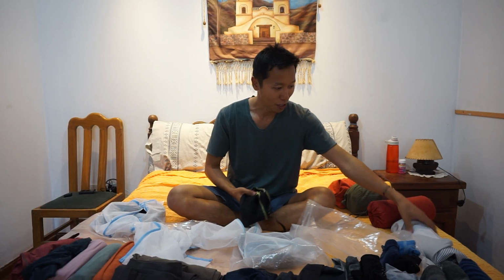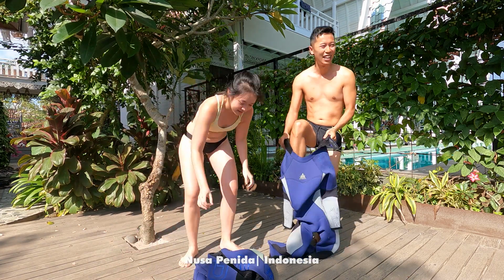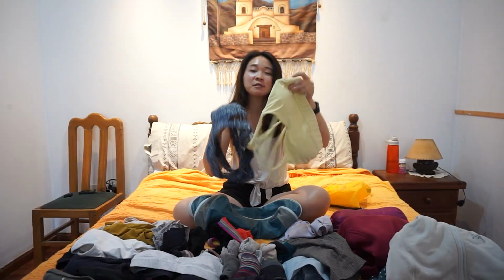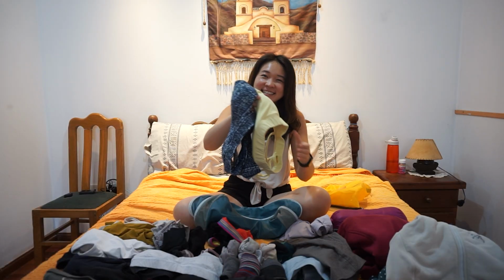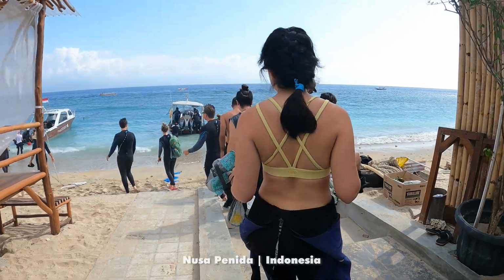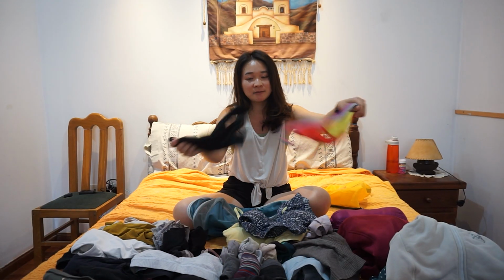For swimming, I've got my board shorts and 1 pair of Speedos, which I use for diving. Wear it underneath your wetsuit so that it's not so obscene when you're sharing wetsuits and also having to take it off while you're on the boat. 2 sets of swimming clothes. These 2 tops are from Cleo Harper. They're a very underrated Australian brand. And they can be used for swimming or can be used as a sports bra. Oh, and I wear these to go diving as well. Very multifunctional. And I have 2 bikini bottoms.